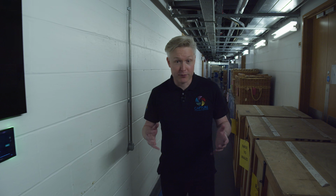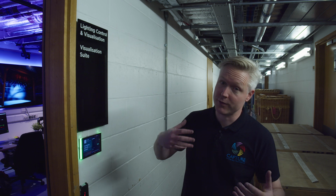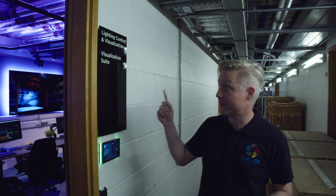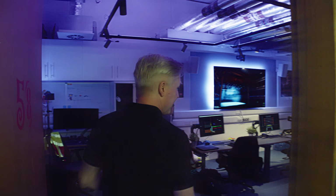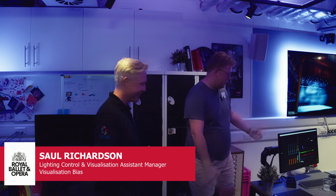Visualization plays a key role in the operation of the lighting department at the Royal Opera House, not just for the upgrade project, but also on a daily basis. And at the heart of that is the visualization suite, where Saul is waiting to tell us about the magic and wonders of the visualization suite. Yeah, let's talk about it.